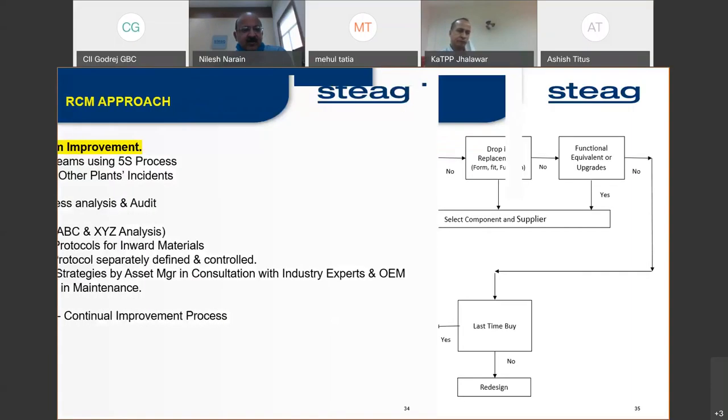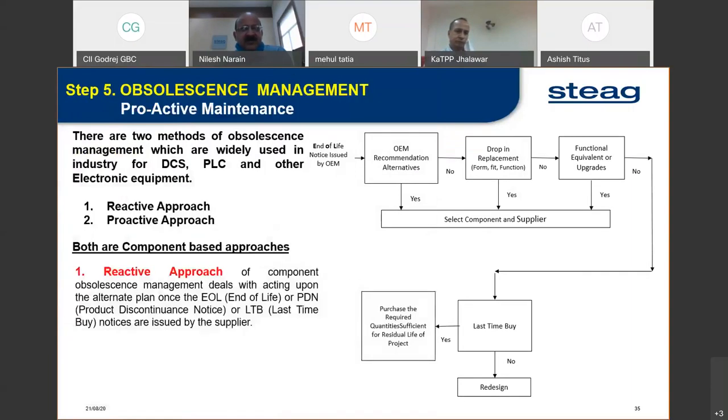This is the last step, in which any maintenance program has to be implemented enterprise-wide, and the asset management system has to be improved. Now, what is obsolescence management? That is my step five.